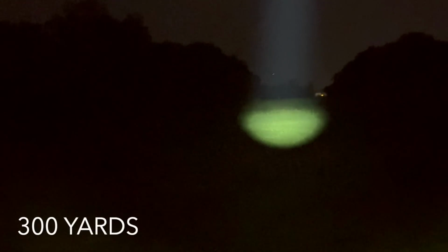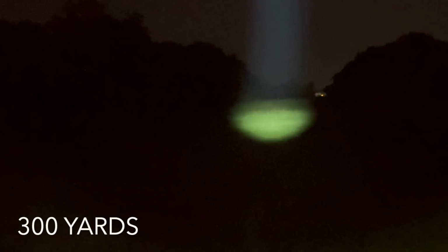You can put the Terminators into regular flashlight mode, so it casts a bigger flood. But we need it down on a beam like this. We need it focused onto a sharp beam like this to see anything at any distance.